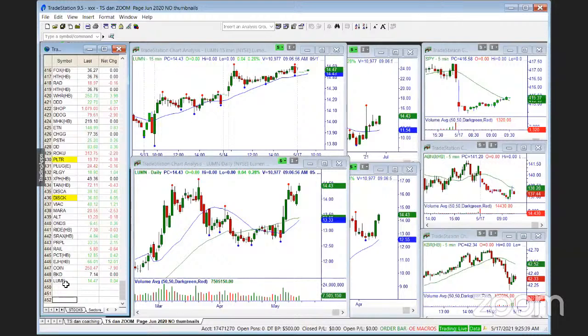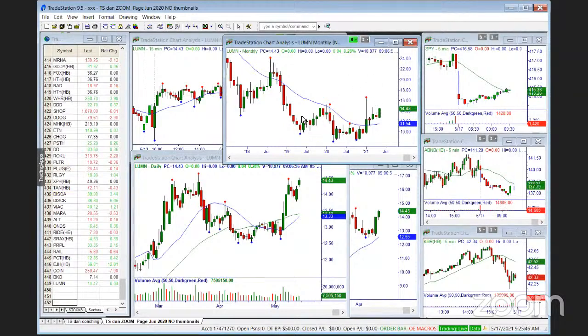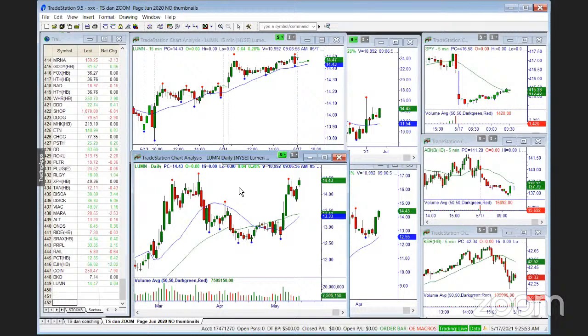On my 5-minute windows. Yeah. Look, you got multiple time frames. Well, it is at major resistance here, but bullish time correction. I think this thing can go to 18 bucks on the monthly. I like that a lot.